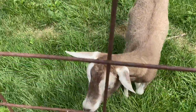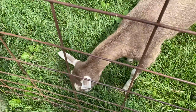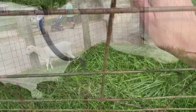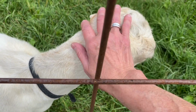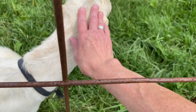Well, hello. I don't have any food for you. Sorry. Oh, they're with the donkeys. Oh, you're so pretty. Oh, this pretty little thing. Yeah, I don't know what happened to her ears. I mean, she still has them, but they're like little stubs.